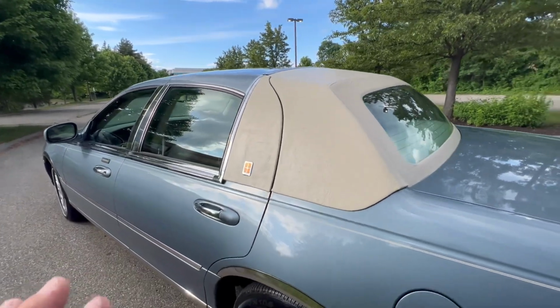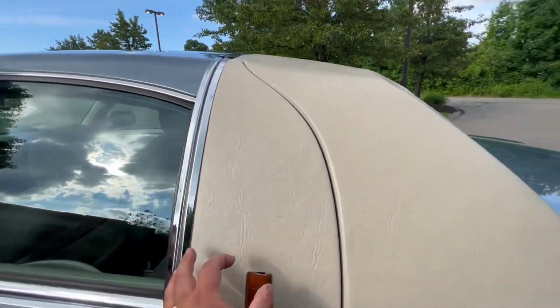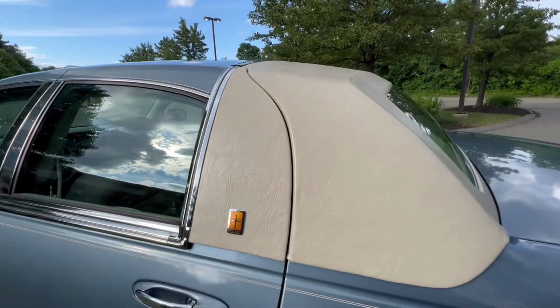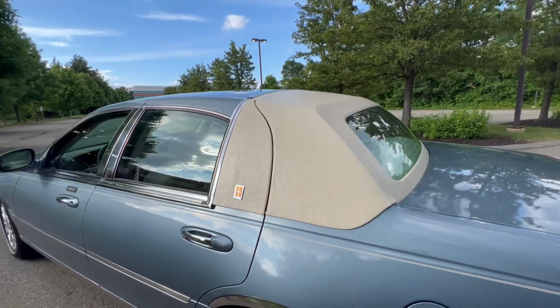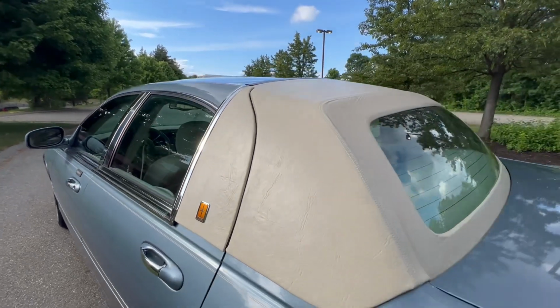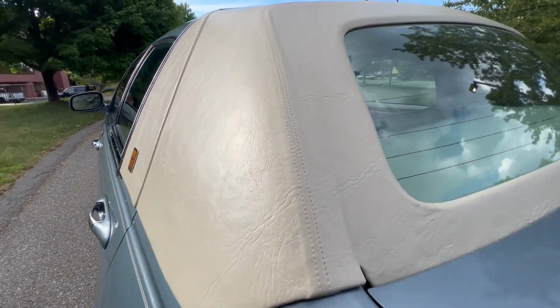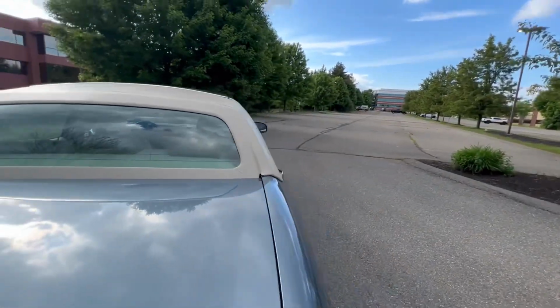At first, I wasn't going to put an emblem on, but I think it just looked too naked without it. I was actually even thinking about maybe putting a coach light on it, but then I thought that would be too much. So I think this just works perfectly. It's how E&G essentially designed this to look when it was on the car. So yeah, top is in beautiful shape. It's brand new. It's seen one car wash. All the stitching obviously is perfect.